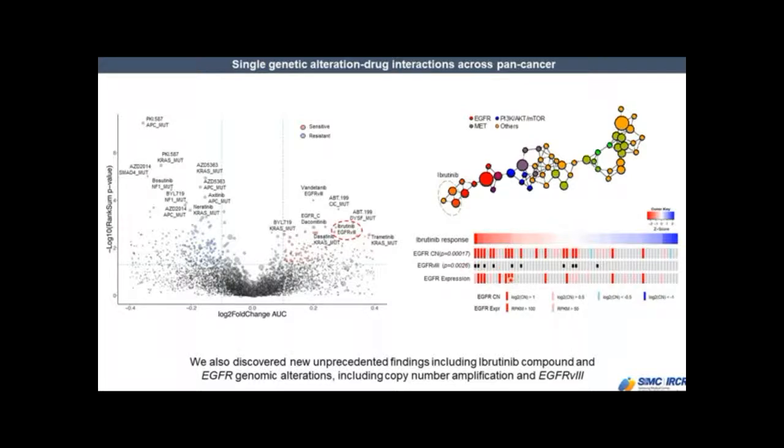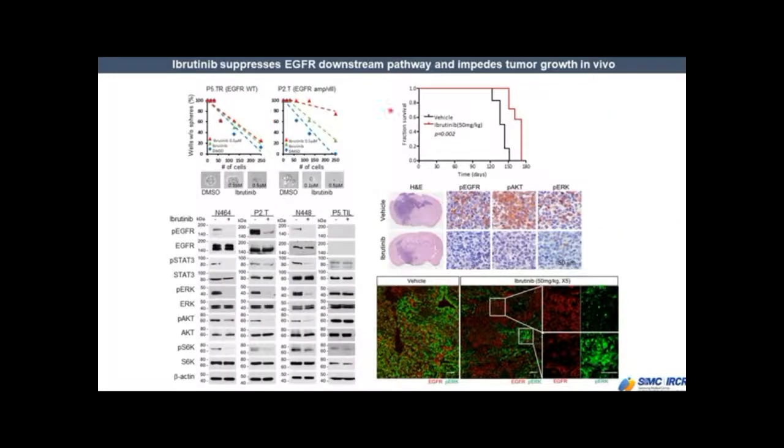We were able to validate this through in vitro and in vivo analysis, where EGFR amplification and variant 3 harboring tumors show high sensitivity to ibrutinib. We found that ibrutinib successfully repressed the EGFR downstream signaling axis, which consists of STAT3, ERK, AKT, and so forth. Ibrutinib was also able to significantly prolong the survival of mouse xenograft model. Through immunohistochemical and immunofluorescence analysis, we found that ibrutinib was able to downregulate EGFR in vivo as well. So this gives us a very good validation of how our gene-drug association could be translated into preclinical translational research.